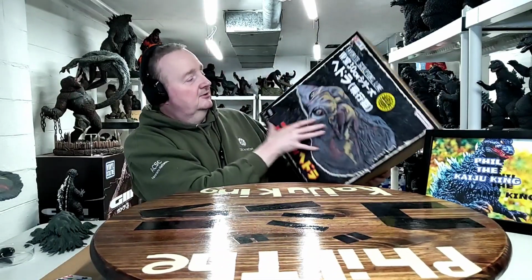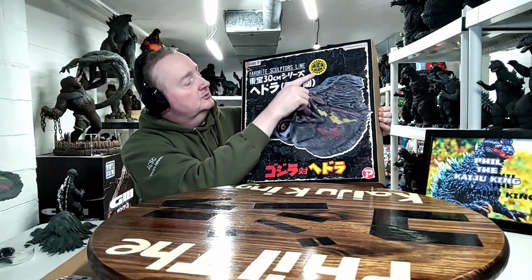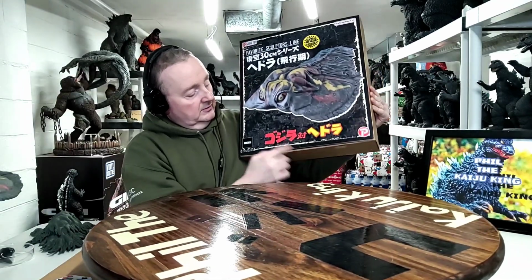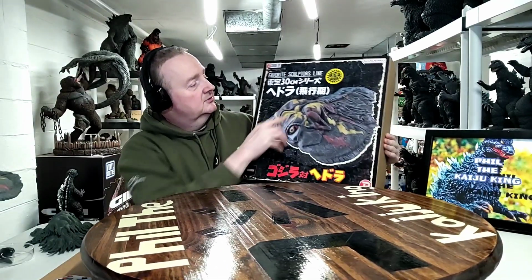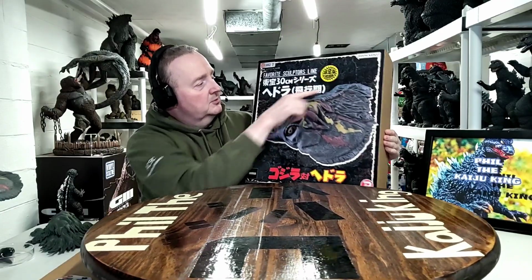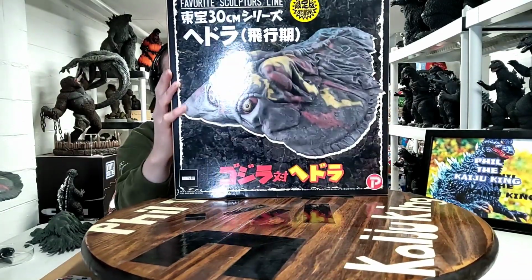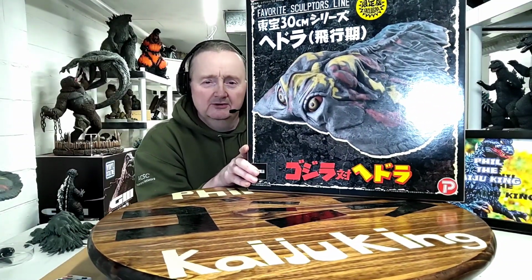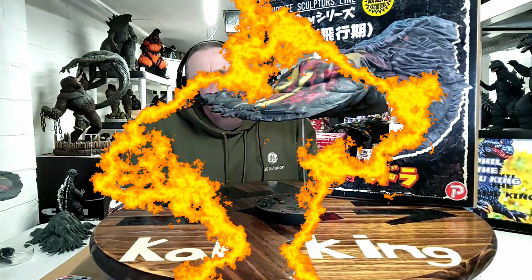Got the box upside down there. Favorite sculptors line, 30 centimeter Flying Form Hedorah. Godzilla versus Hedorah in Japanese. The RIC Starburst sticker on the box. Nice picture of the figure right here. All right, let's move on to the star of the show, the X plus 30 centimeter Flying Form Hedorah.